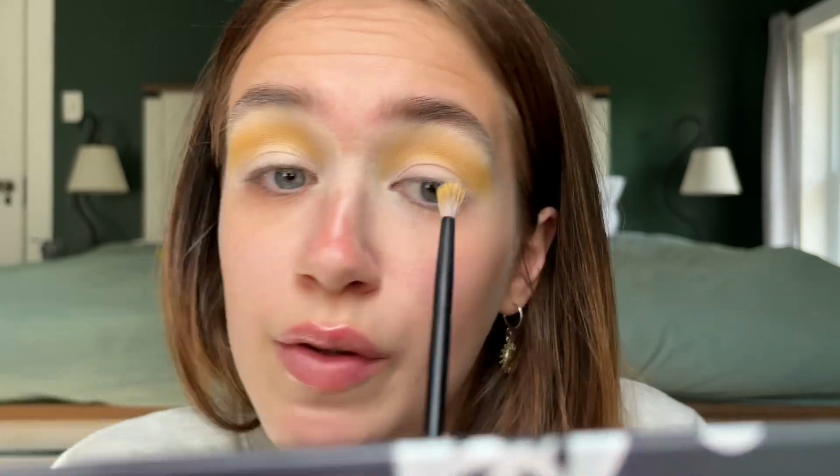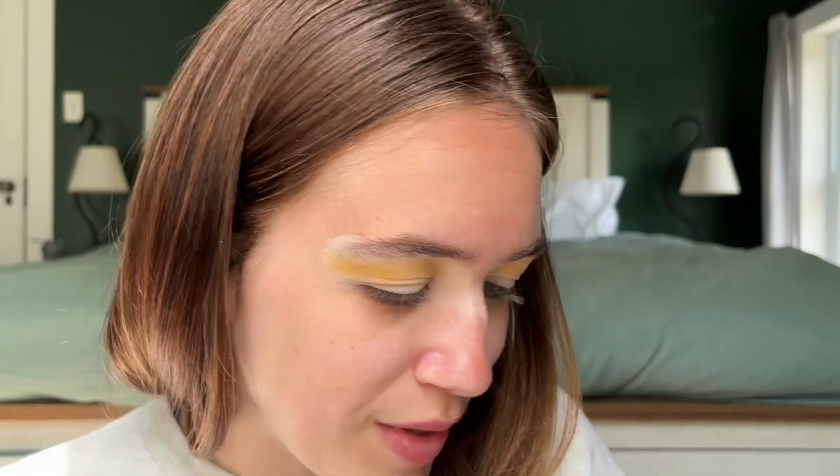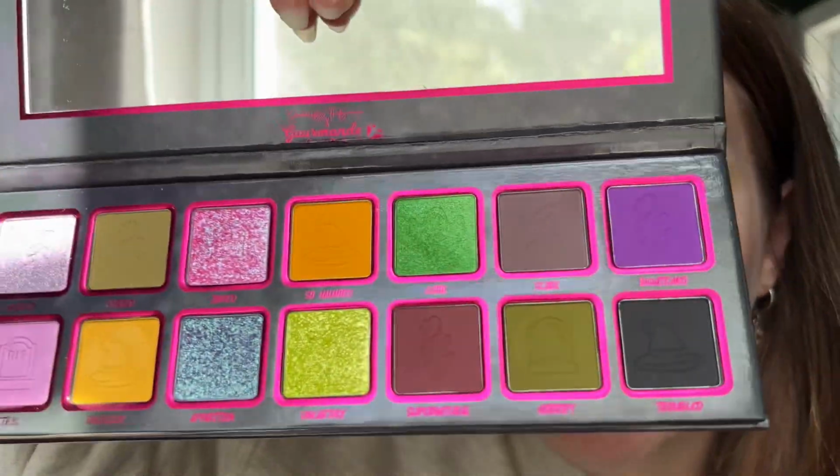I'm so excited to go to Hawaii. I'm excited to film in Hawaii. I'll have to figure out the view and everything behind me. But I'm super excited. I'm really excited to play with this palette at some point too. This is so gorgeous.